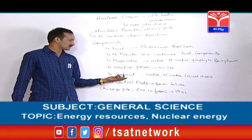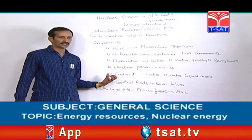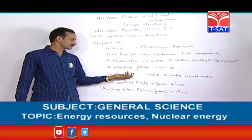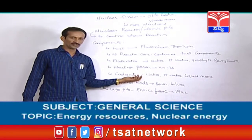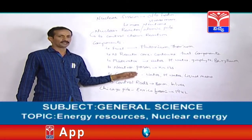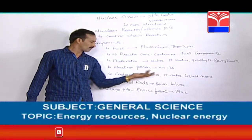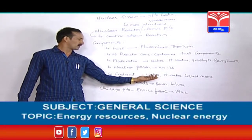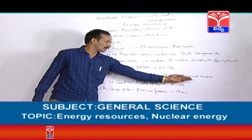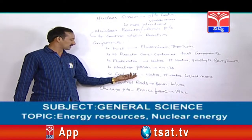And coolant is another component of a nuclear reactor. This is used to minimize the huge temperature that is raised due to the nuclear fission process in the nuclear reactor, so that the temperature of the nuclear reactor will be minimized and the heat energy is supplied to other devices in order to generate electricity in the power stations. Various coolants are available, such as normal water or light water and heavy water, and liquid metals such as liquid sodium and liquid nitrogen. These all work as coolants.